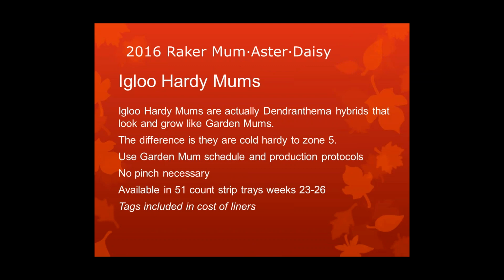And the term is hardy mums, but they're actually Dendranthema hybrids that look and grow like garden mums. The huge difference is that these are really hardy. They're cold hardy to zone 5. The cool thing about them, besides being cold hardy, is you can grow them like a garden mum. You can use your garden mum schedules and production protocols and grow these right along with your garden mum crop. As with all of our modern garden mum genetics, no pinch is necessary. That doesn't say you can't, but you don't have to.